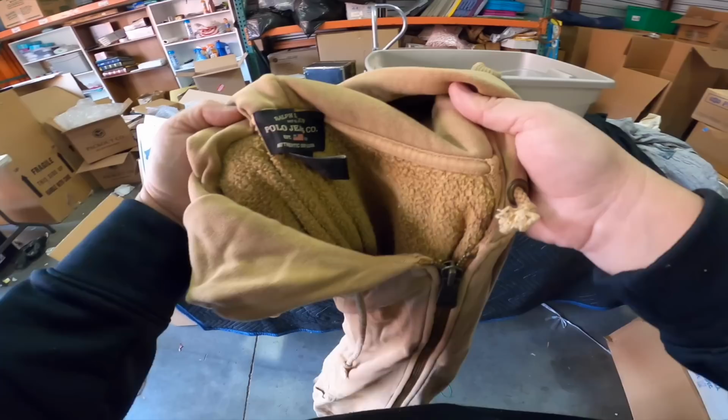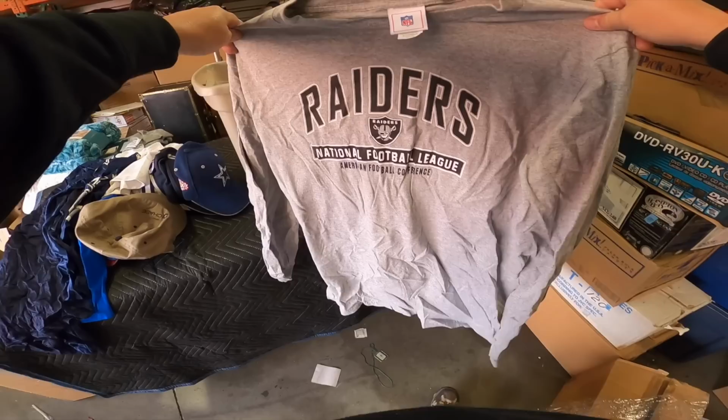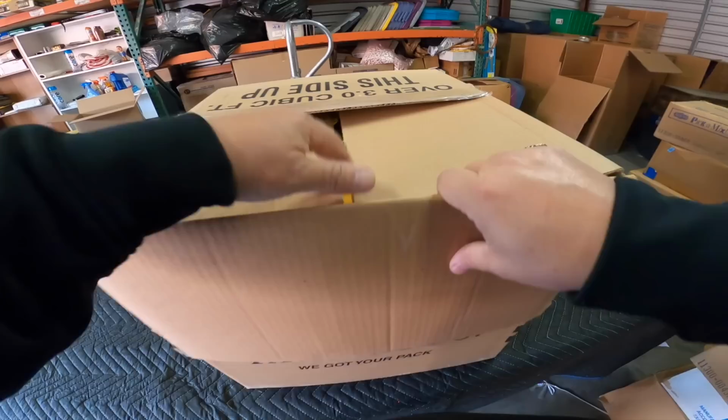Polo. That's good. Oh, whoa. They actually put this in the same box the Cowboys did? Oh, yeah. Yes. Come on. Need a better box for that. Alright, little camo. Not a bad box. Good flea market stuff. Alright, next box.